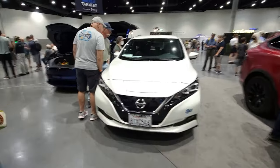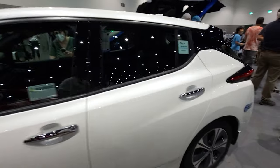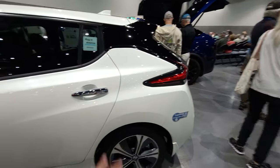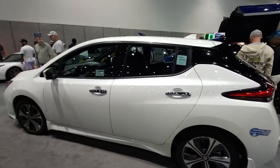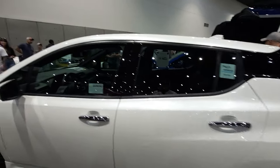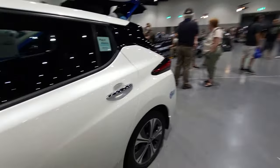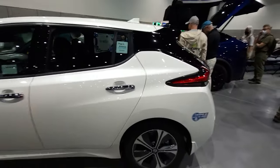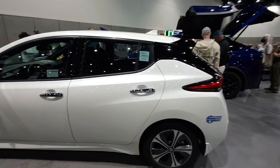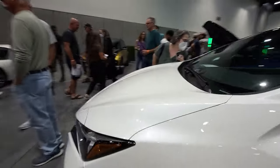And of course, we have our Nissan Leaf. The Nissan Leaf kind of helped kick off electrification for everyday consumers, along with Tesla, of course. The Leaf has been around for a long time. The problem with the Leaf now is that they're going to be discontinuing it pretty soon. And it still uses the CHAdeMO, so that's going to be replaced by the Ariya, I believe. Take that with a grain of salt, but I believe that's what's happening. The Leaf is not bad.